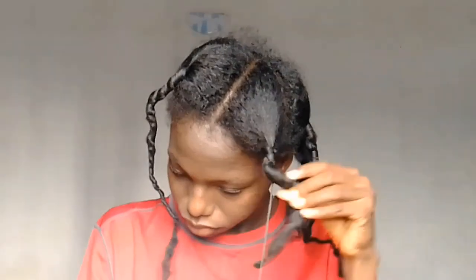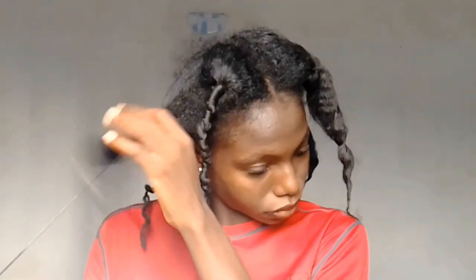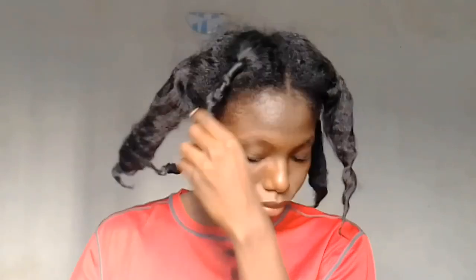As you can see the difference, like when my hair is wet and after taking off the protective hairstyle. Alright, so this is my protective hairstyle. This is the hair I made after washing my hair, and right now I am taking my protective hairstyle off.